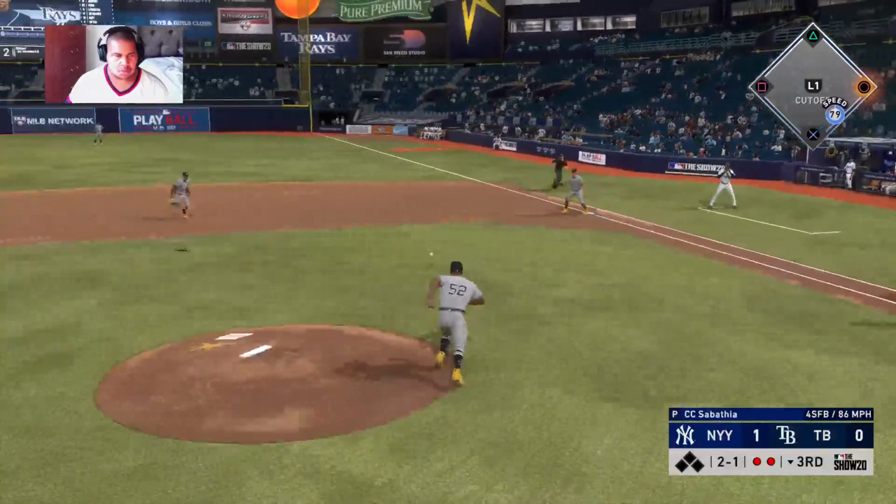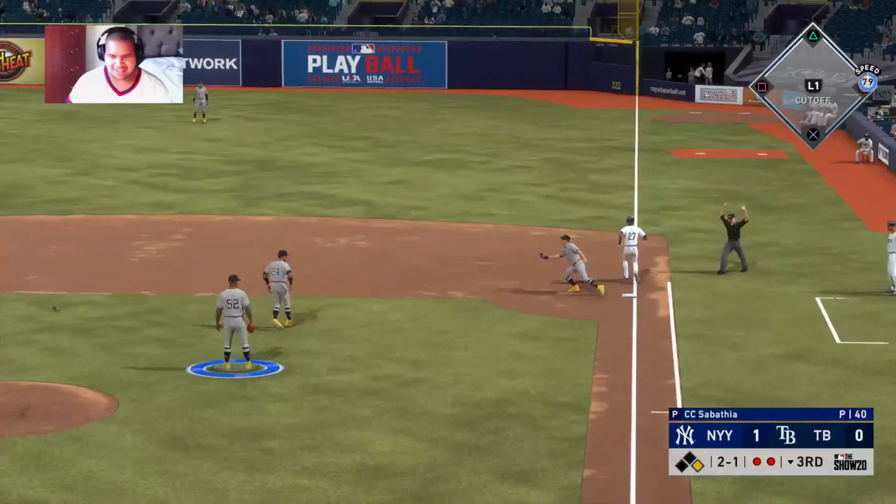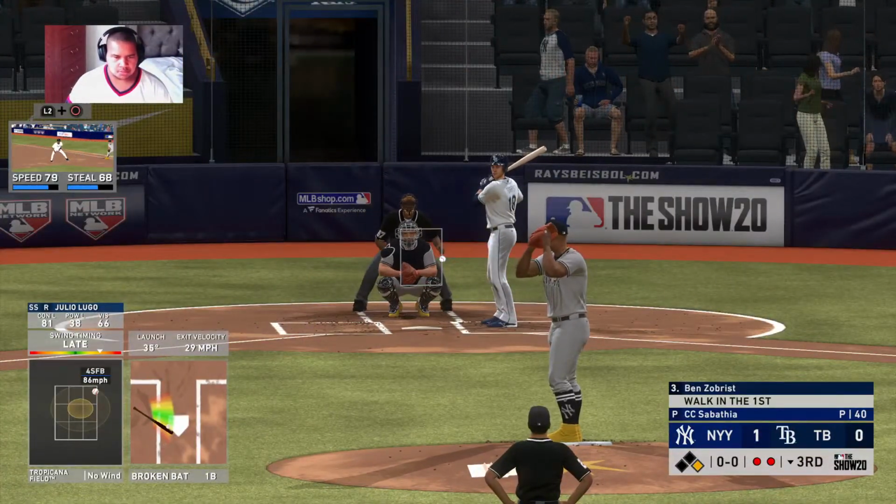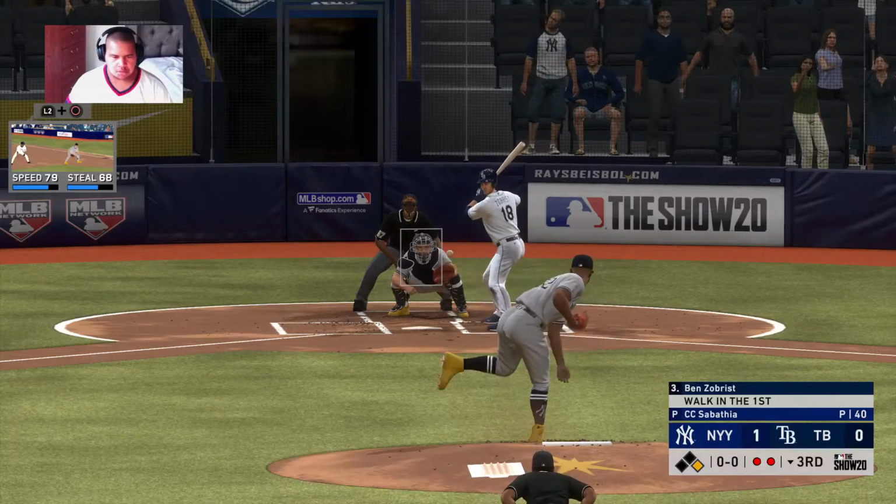And in today's game, Matty, this is such a lost art. I know you love this one. Guy dropping a drag bunt down for a knock, putting him up, putting him down, getting down the first base line. Definitely sets the tone for the team.